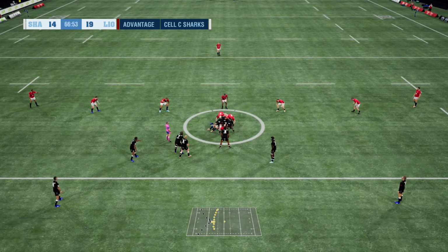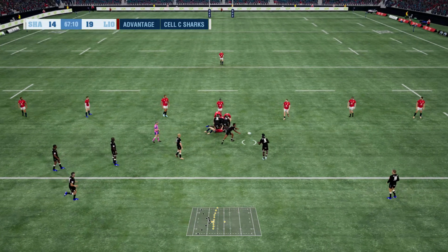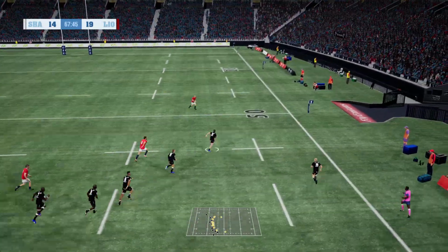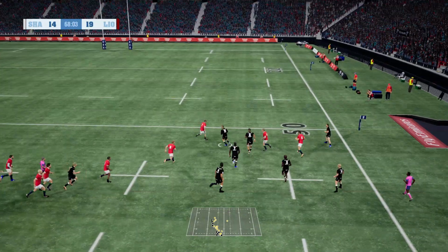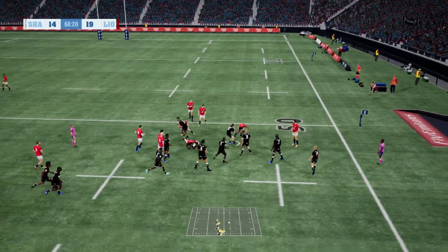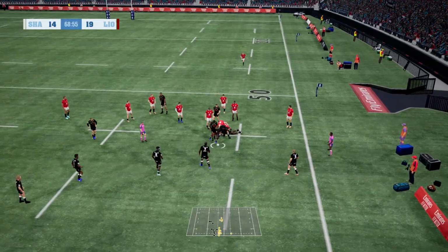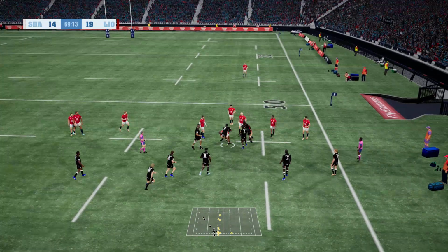Hendricks has to wait for it. It is slow ball, very slow for the Sharks. Going to Buvalizi. Great offload again. Getting on the outside. There's a chance for inside ball to Bosch. It's all started from Marius Lowe. The two midfielders are destroying the Lions' defence.